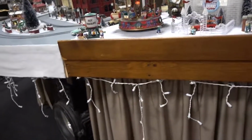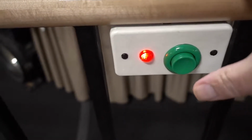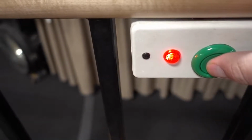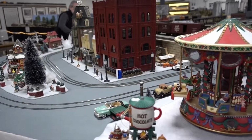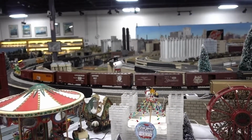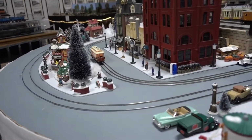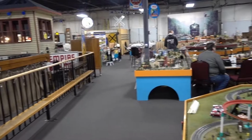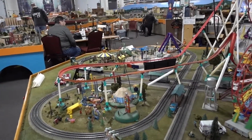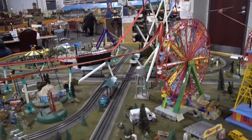And I'm just noticing we have a start trolley button. Hold button for 5 seconds. We'll see what happens. 1, 2, 3, 4, 5. Oh, look. So what I just activated was, I don't think I activated these trains here, but I activated some trolley cars right there. I have the power. So they've just got all of these little train track setups that you can look at and get mesmerized by the trains going around the tracks here. Look at this one's coming right in.